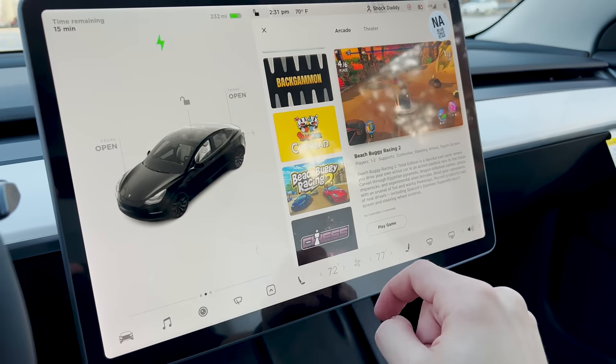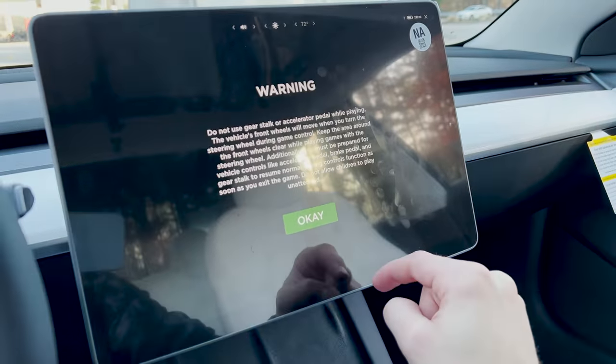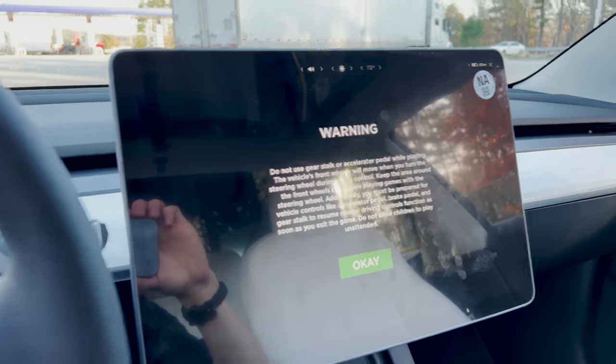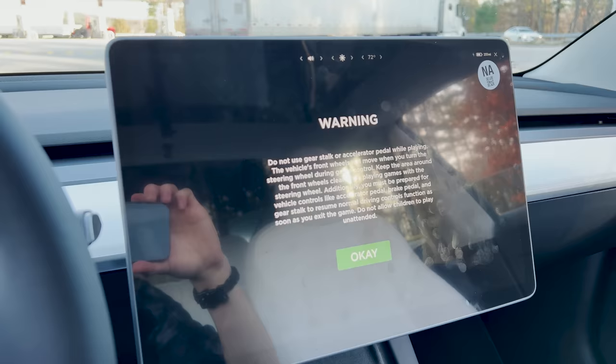Shall we try something? I've never done this before. Play game. Do not use gear stalk or accelerator pedal while playing. The vehicle's front wheels will move when you turn the steering wheel. During the game controls, keep the area around the front of the wheels clear.